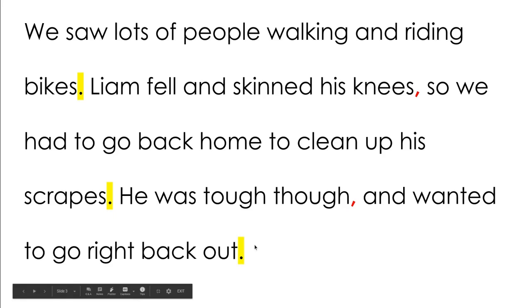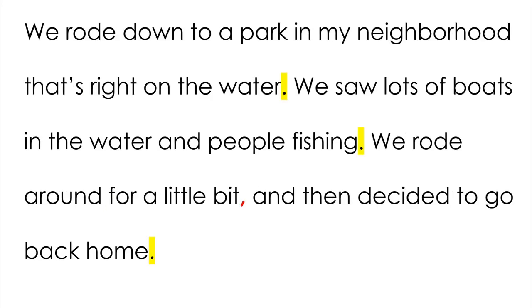So then I ended my sentence with a period because it was a statement and it was the end of my sentence. We rode down to a park in my neighborhood that's right on the water. Again, the end of a statement, so it gets a period. We saw lots of boats in the water and people fishing. Period, because it's the end of a sentence. We rode around for a little bit and then decided to go back home. So I have a comma here because I'm combining two thoughts, riding around for a little bit and deciding to go back home are the two ideas, and I'm combining them with the conjunction and, so I must put a comma before and. It's the end of my sentence, and so I used a period.